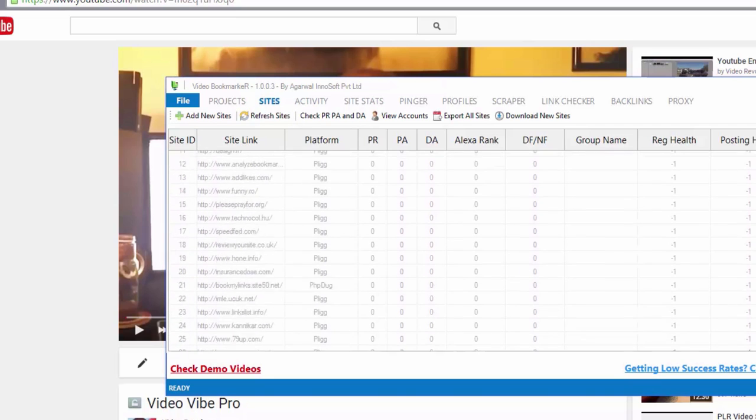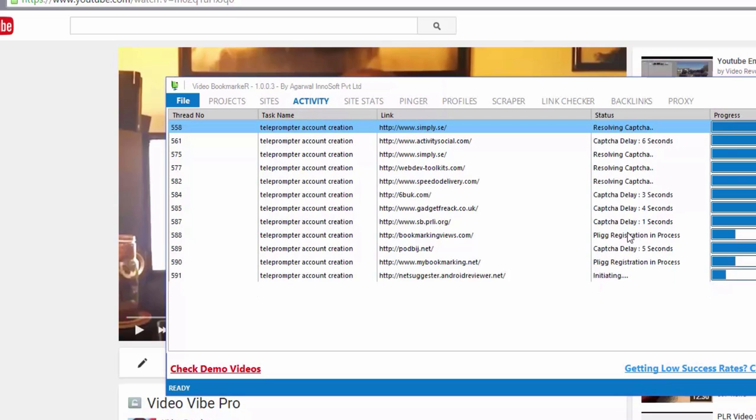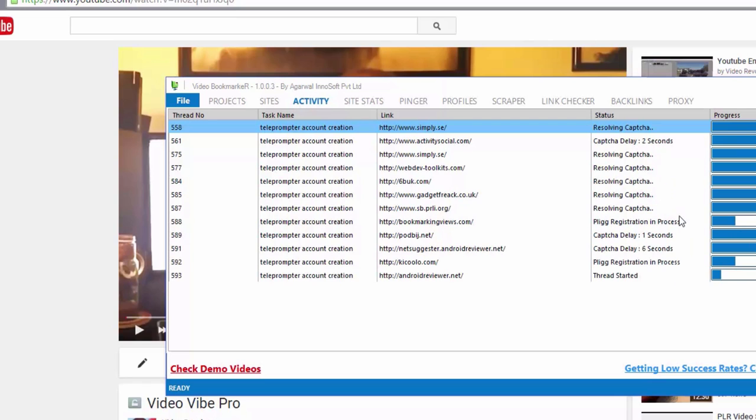Okay. Another thing, activity. You can go here and you can watch what the software is actually doing. You can see that it's going through a capture delay right here. Pretty cool. You can actually watch it working in real time, right?